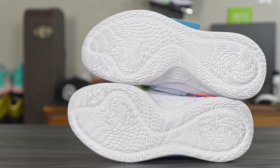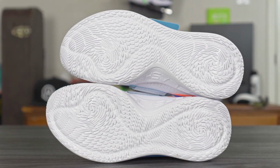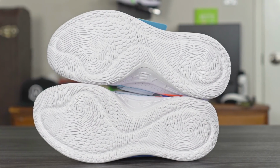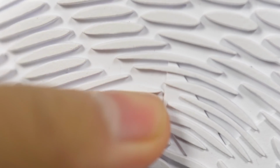So they're using a weird type of pattern. You have some circles, some little oval shapes, and some really thin oval shapes. And I don't really think it's gonna be durable, man. The really thin oval shapes move super easily.